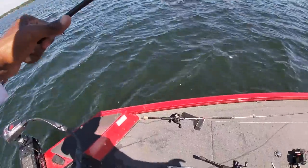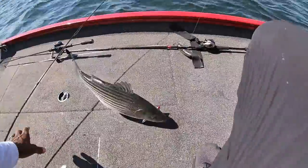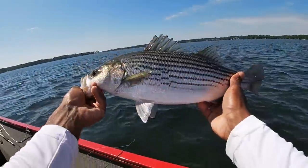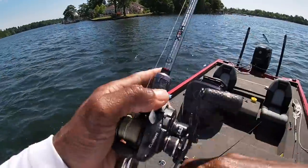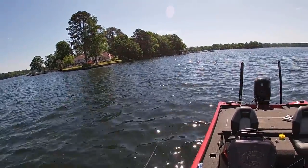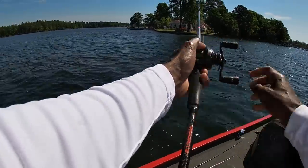Oh shoot. I would hold him up for a long time, but by now you know what fish look like. I just want to catch another one. Hold on, I gotta catch my breath, y'all. They probably were schooling while I had my back turned. They're kind of sneaky like that.